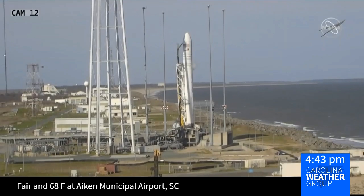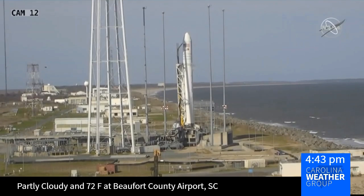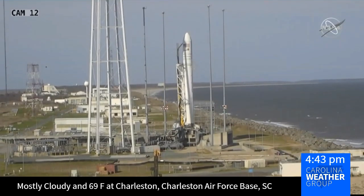FC command into flight mode. Three minutes before launch, we're now in the terminal auto count sequence until startup. Launch on time. Copy, auto 3:46 p.m. Central Time.